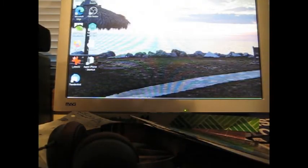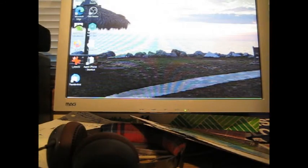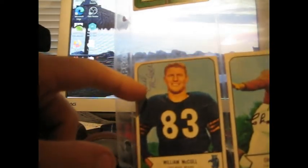And I looked up some of these autographs. At one time they were around $10, $15 for alive and some later deceased players. But now they're like $25 on up to $100 per card, depending on who they are. Here's Bill McCall right there.